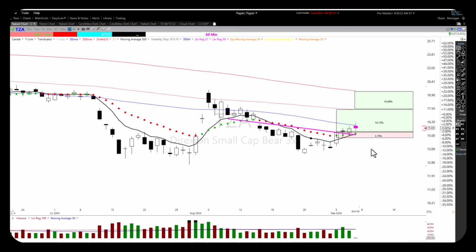So like I said, for those that don't like to short, or maybe don't like the higher price of IWM, TZA is a great way to take a look at that.